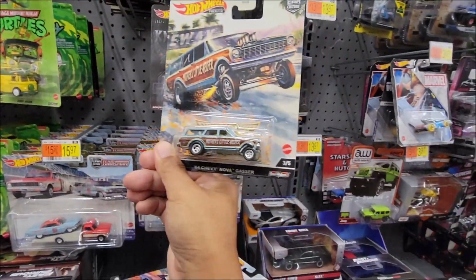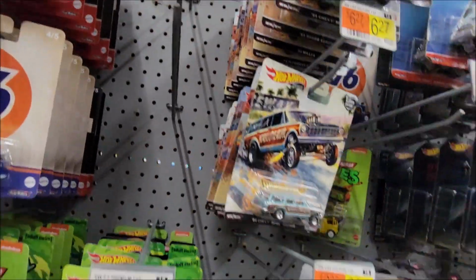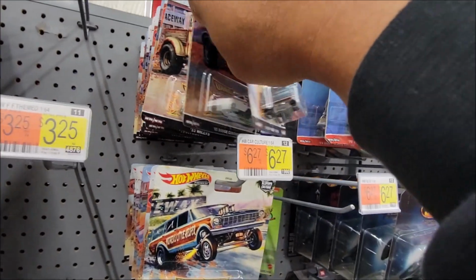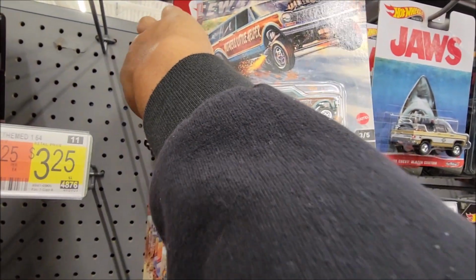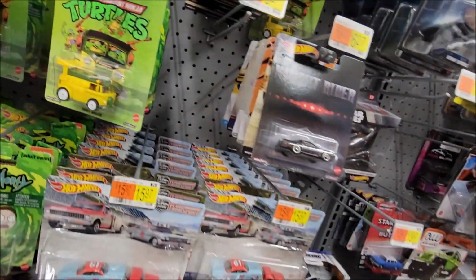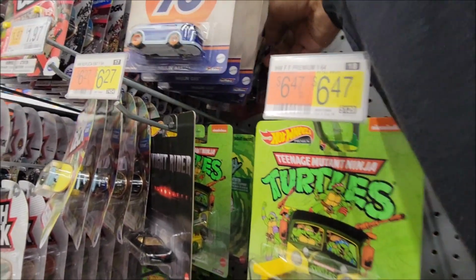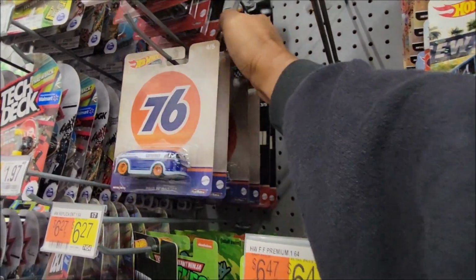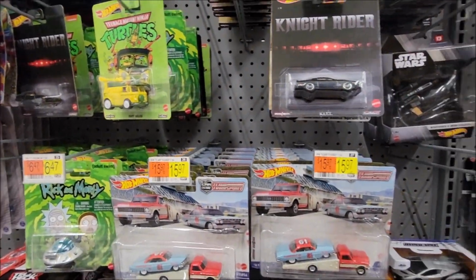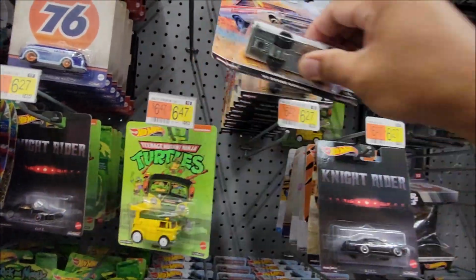Oops. You see that? It fell and I caught it. Oh my god. Alright, let's continue to check. Willy's. Are we going to get the chase again? I doubt it. No chase and no Volkswagen. We already completed the set of these. I'm just double checking. Yeah, it's so nice to see the Chevy again on the peg. And the Volkswagen. Okay, let's put it back.